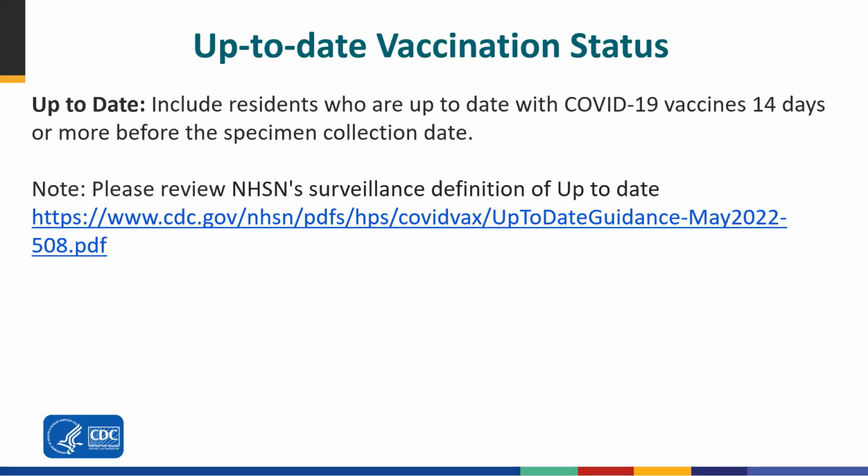Up to date is also a new field that will be added with the new updates. And this field will include newly positive SARS-CoV-2 residents who are also up to date with COVID-19 vaccines.